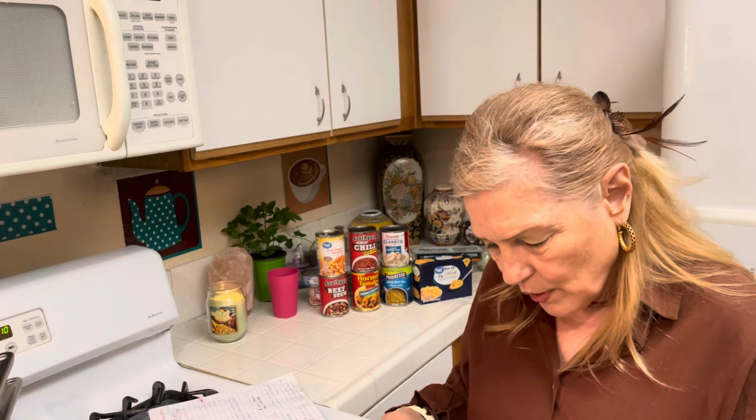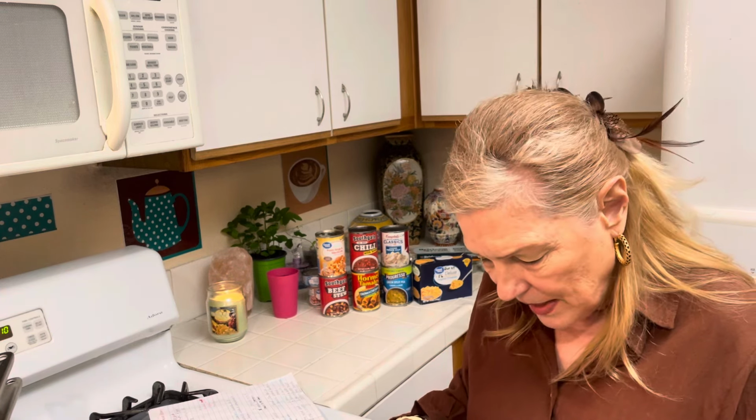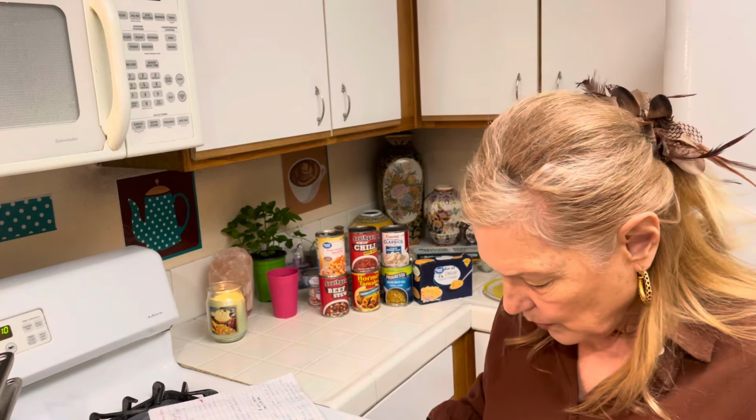Okay, I usually make half a batch. 1 cup flour, 1.5 teaspoons baking powder, 1/4 teaspoon salt, and 1 cup water. But you can use whey or powdered milk, or instead of flour, you can use pancake mix.